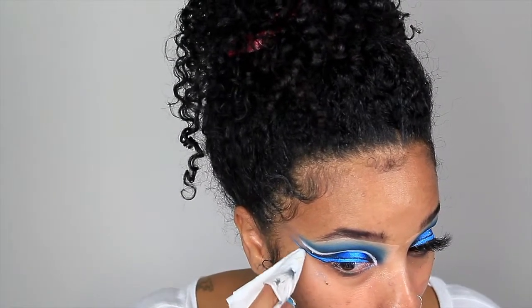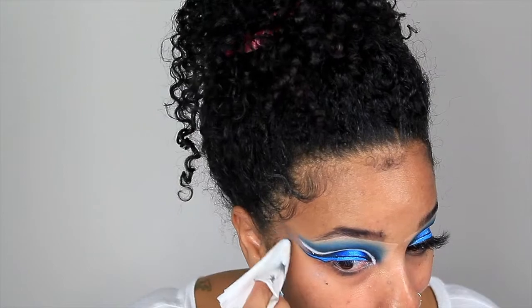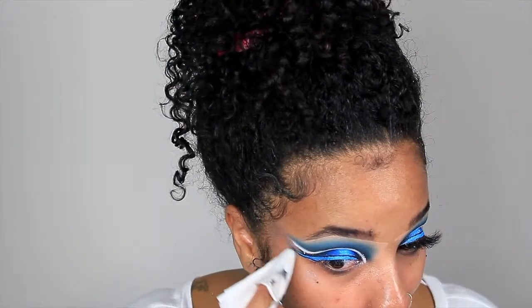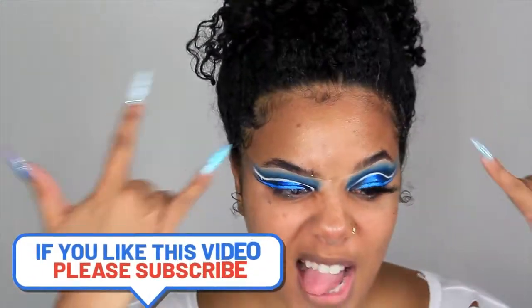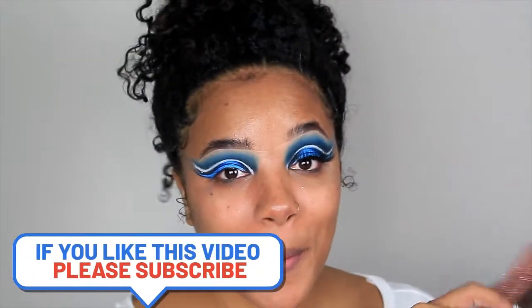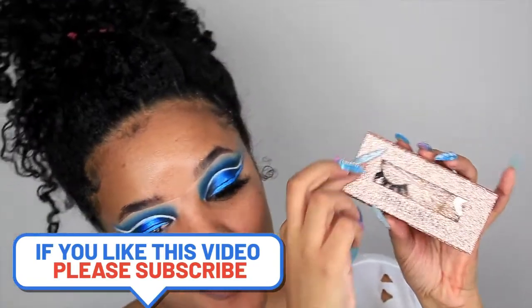Yes, monotone blue eyeshadow look. It's just so cute. There's so many lines though. There's a lot of lines. This look is completely unnecessary, but when you are a makeup lover like me, it makes sense.